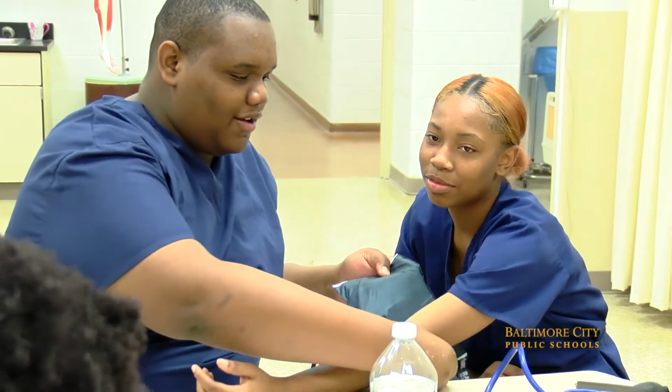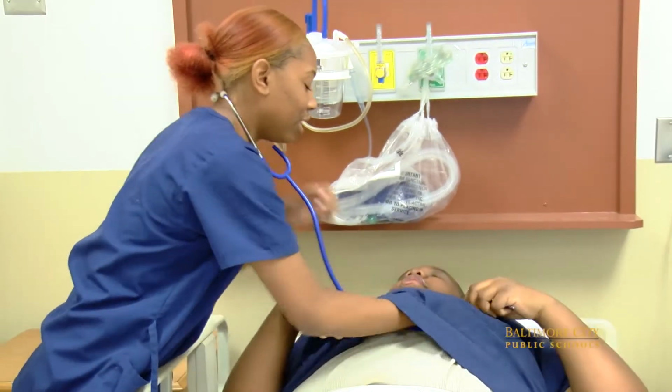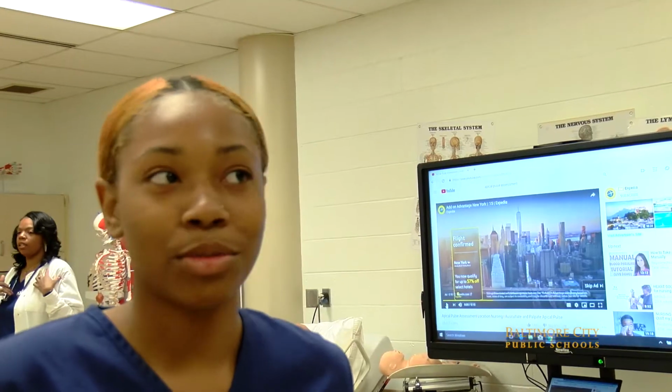We took people's blood pressure and vital signs. You set a timer for a whole minute, and then once it hit 30 seconds, you multiply that number times 2. And then the next 30 seconds, you look at their respirations, which is an inhalation and expiration, that's 1. I feel like I'm already a nurse, like already in that field, already in the hospital, everything.